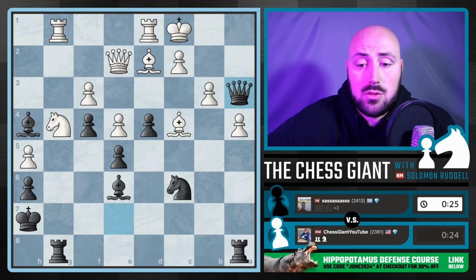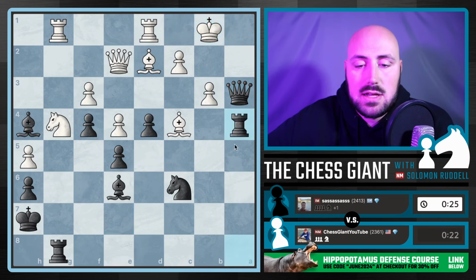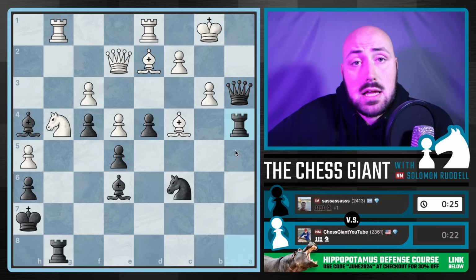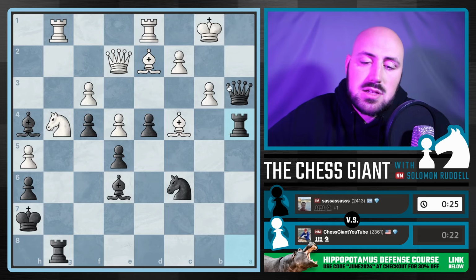Against that, I play queen a3. And here, rook takes a4, sacrificing the rook, trying to break this game open as much as I can. Obviously, I didn't have all the time in the world to calculate it because I only had 22 seconds when this move was done. But here's the thing. I'm threatening mate in 1.